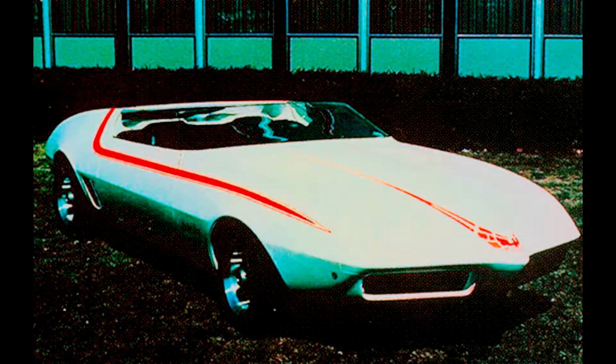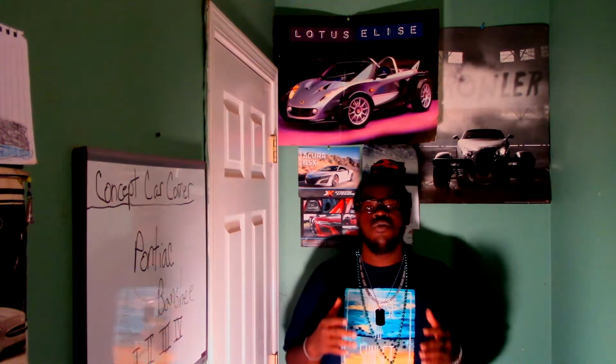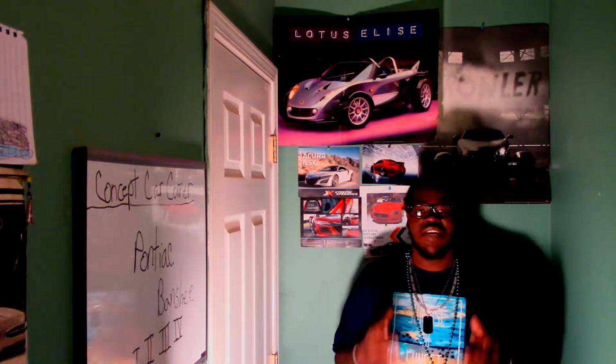In 1969, the Pontiac Banshee 2 was repainted white and even featured some red vinyls along with the famous screaming chicken on the hood. At that point, the Pontiac Banshee 2 was rechristened as the Pontiac Fiero. It was powered by a 400 cubic inch V8 engine. In 1974, the Pontiac Banshee re-emerged as the Banshee 3.